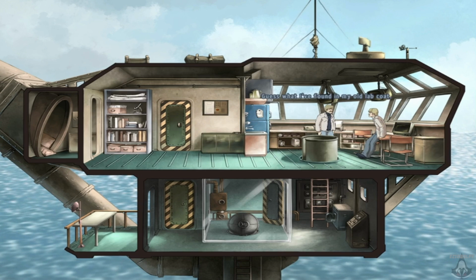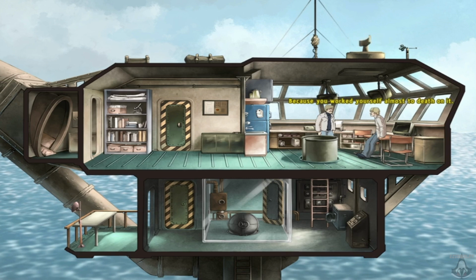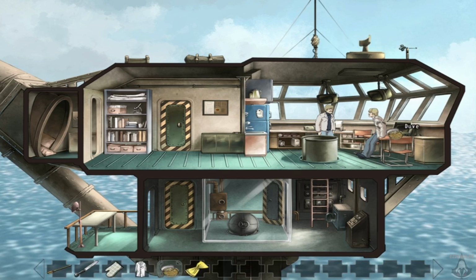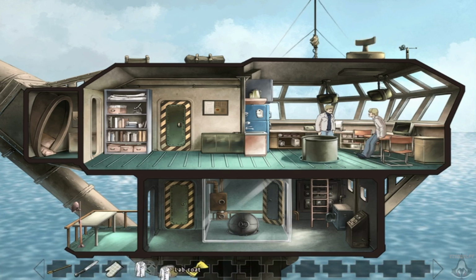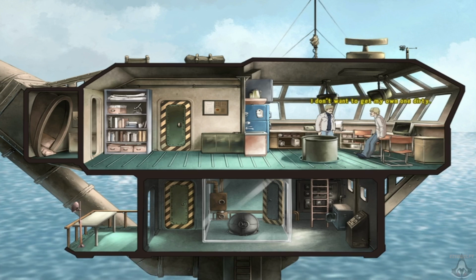Guess what I've found in my old lab coat? The dried out Delta algae? Yes. How did you know? Because you worked yourself almost to death on it. You were always carrying samples around until the day they carried you out on a litter. You kept my old lab coat? I wear it for cleaning sometimes. I don't want to get my own dirty.